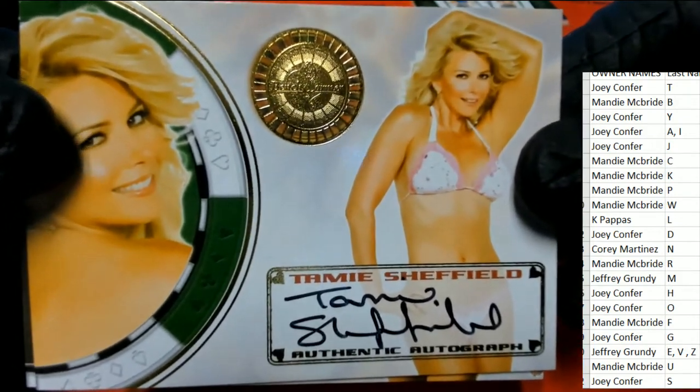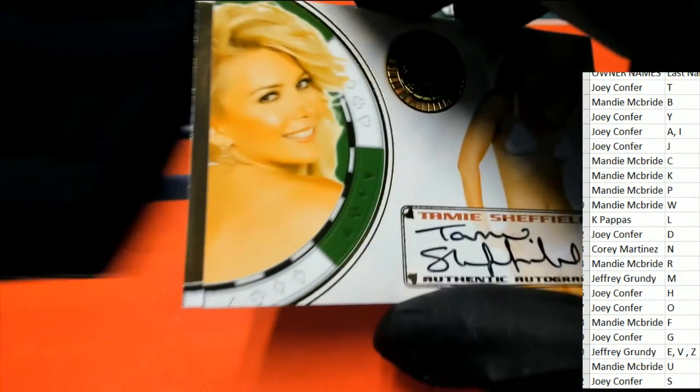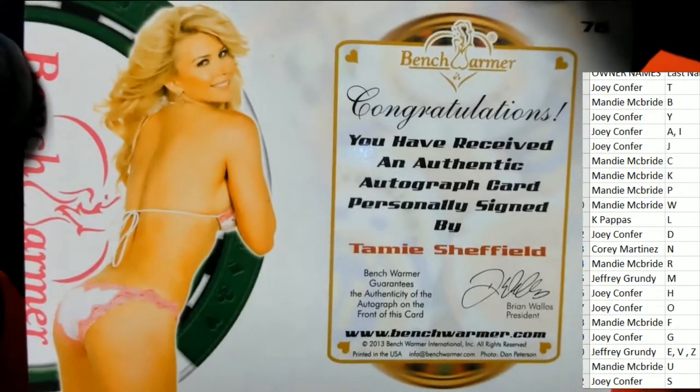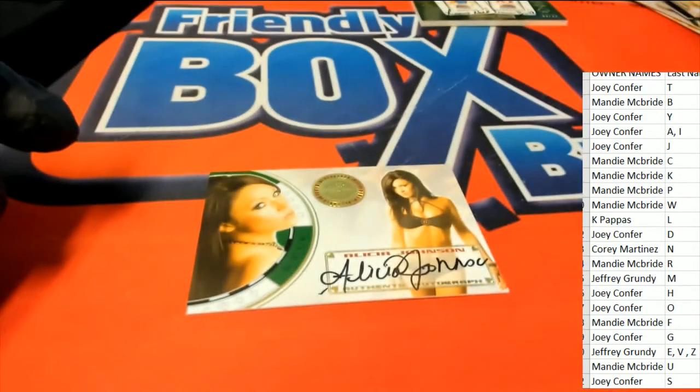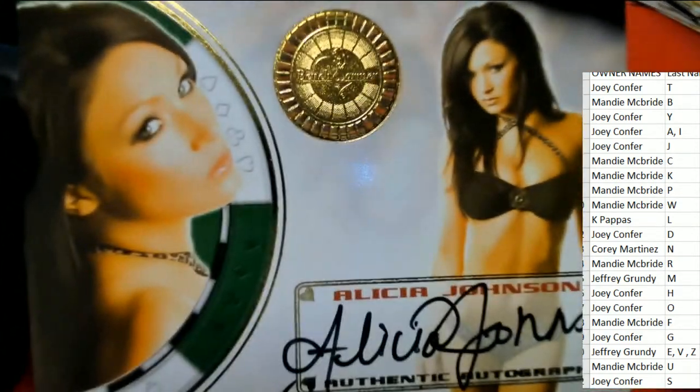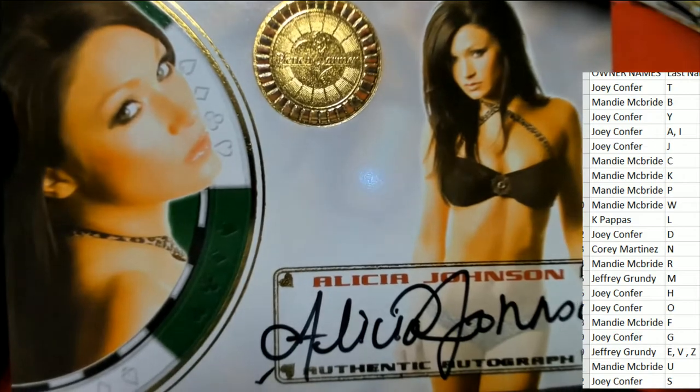And S picking up a nice one there. S owner, nice going in the break. And there is the final one, is going to go to J.